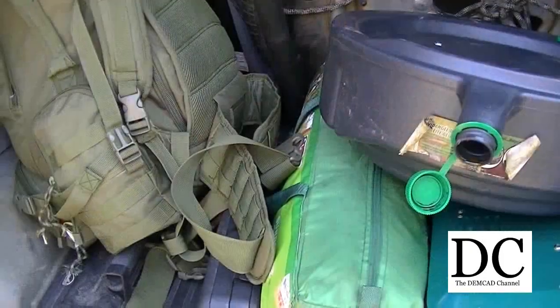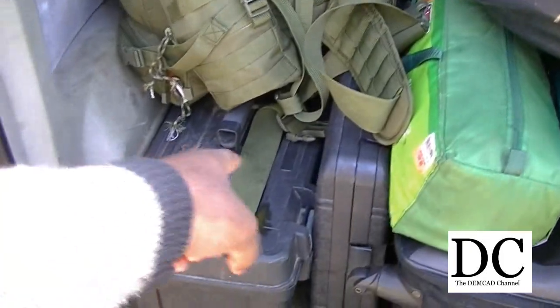But anyway, I want to talk about some of the preps I brought, because if you just had to bug out for whatever reason, you could only bring your stuff in one vehicle. You had to pack up all your preps, including your clothes and everything, to one vehicle. What would you actually bring? So this is what I decided to bring. A lot of stuff I already have in my vehicle.